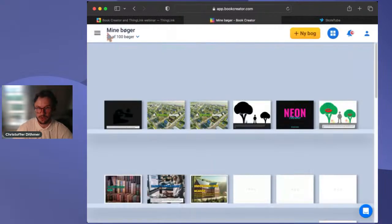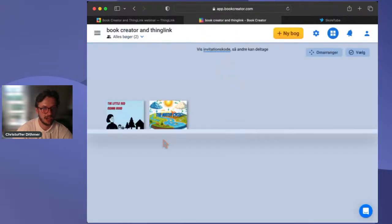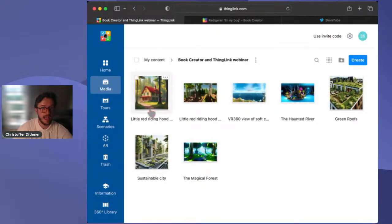So let's have a look at how you can do it yourself. I will jump to my demo here at the very end of my Book Creator catalog. I've created this one for you today about Little Red Riding Hood, and I would like to show how we can embed my ThingLink project about this story. So I will go to ThingLink, and we can see that I have two projects about this story. I have a regular image project and I have a 360 image project, so you can see both sides of how that looks in Book Creator.